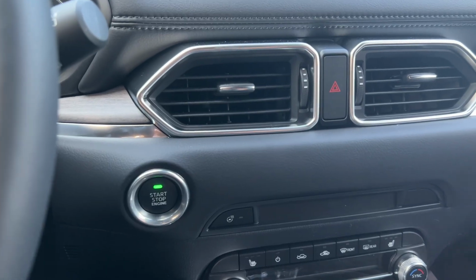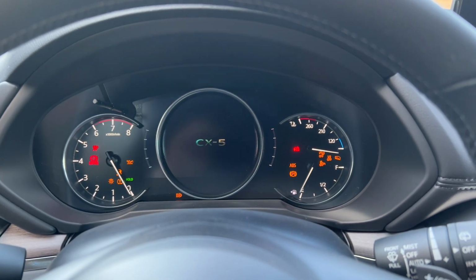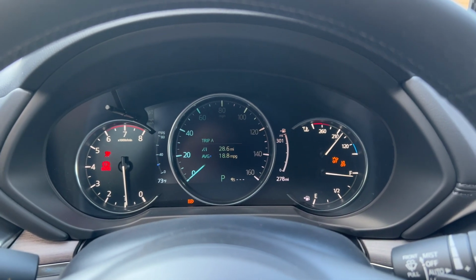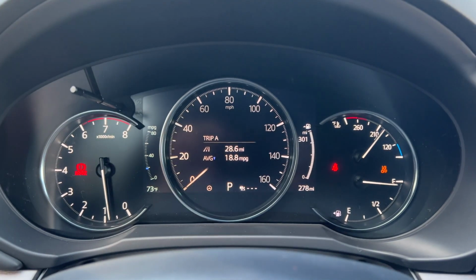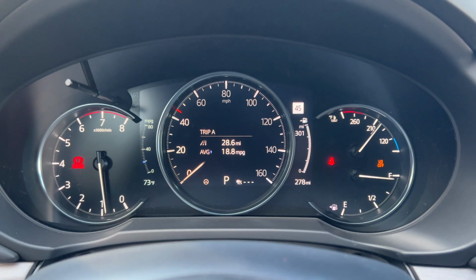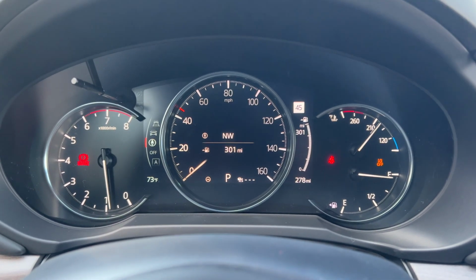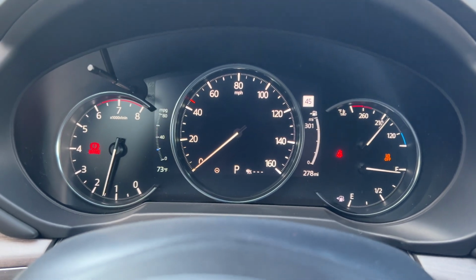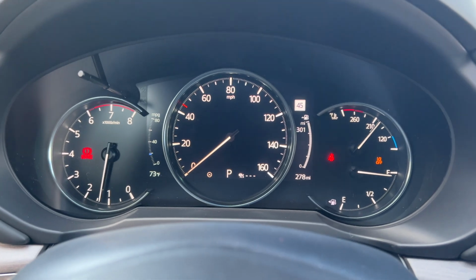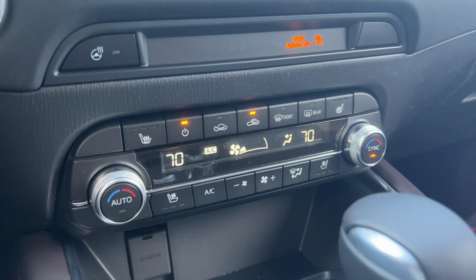The Bose audio system, huge pro with this. Definitely one of the best audio systems. If you want to pay up for it, go ahead. I do recommend getting the base model vehicle, but I think that has 4 speakers in it. And if you get the select model, you get like a 6-speaker setup. But this Bose audio system is really clean, crisp, has great bass in it. I think it's one of the best audio systems in the normal car category compared to Hondas, Toyotas, Hyundais, Kias. This is really well done.